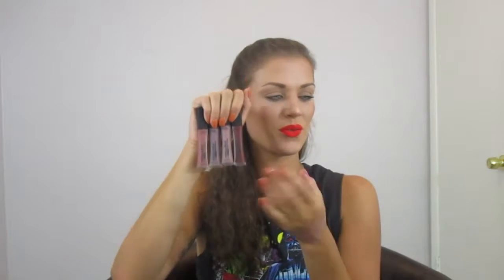So last, but certainly not least, are the things I am most excited about. And plot twist, I have used one of them. I used it yesterday for my drugstore haul review because I couldn't help it. So these are the L'Oreal Pro Matte Liquid Lipsticks. And I got four of them. That's how dedicated I was to this. No, I'm going to have to be OCD about it. I got four of them.